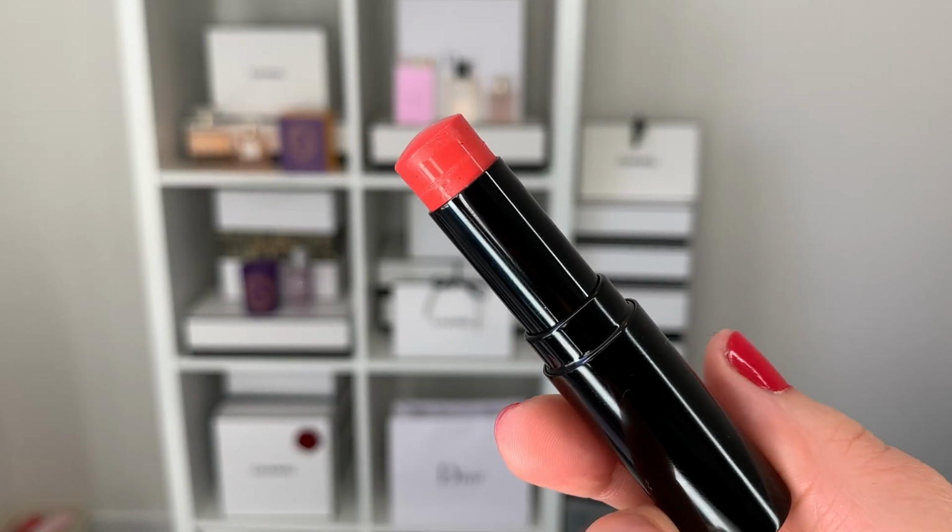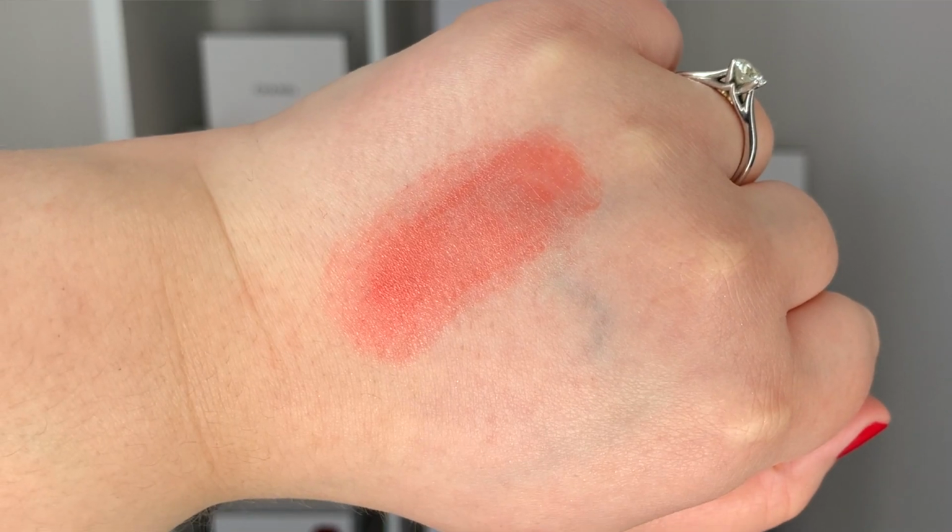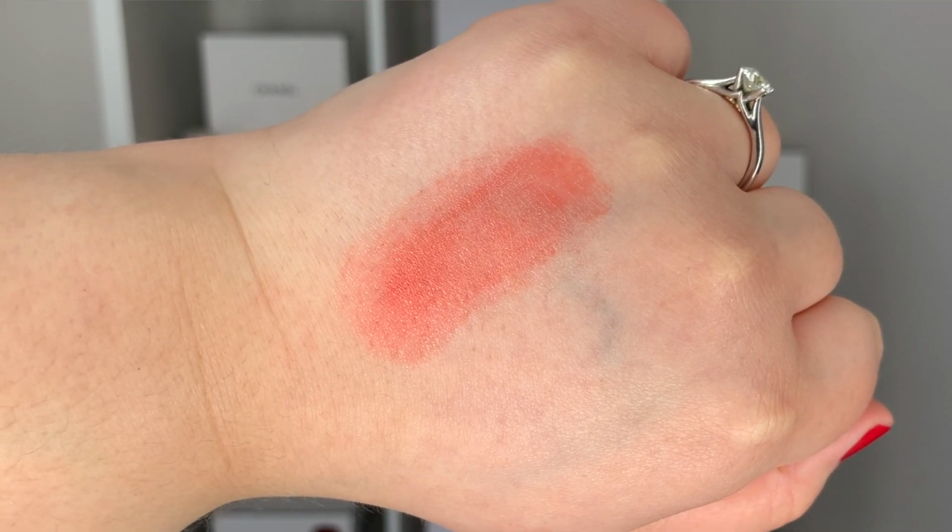This one is called Warm, and this one definitely gives off a very orange hue. When you wear it, you actually get quite a bit of pigment. I thought that these would be like a sheer little wash of color. Absolutely not. These are very intense. It's like a very, very pigmented lip balm, and they're really nice. They're hydrating, but honestly, I'm just blown away with how much coverage you get from this.